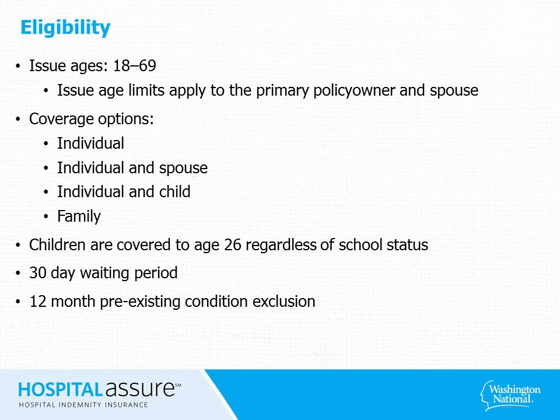Coverage options, this is pretty standard, and all three products we talk about today are going to have the exact same options. You got individual coverage, you can do individual plus spouse, you can do single parent or family. This product does cover kids to age 26 regardless of school status. And actually, I think all three products we're going to talk about here today fall in that exact same boat.